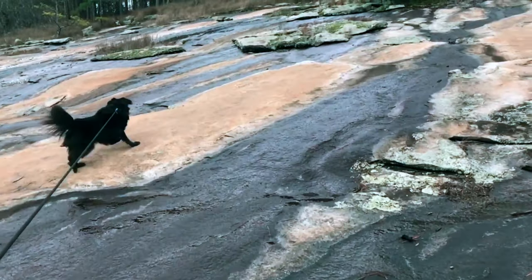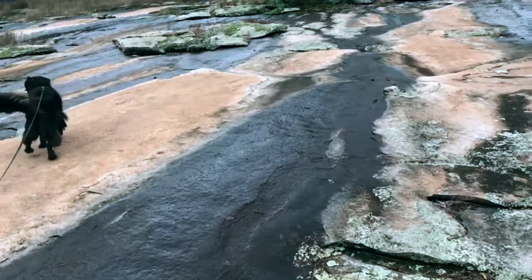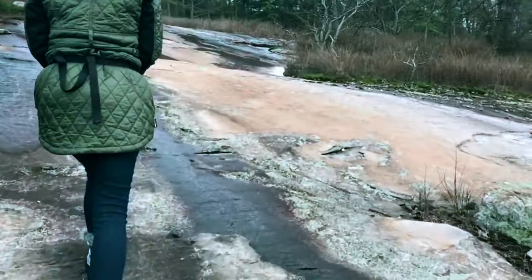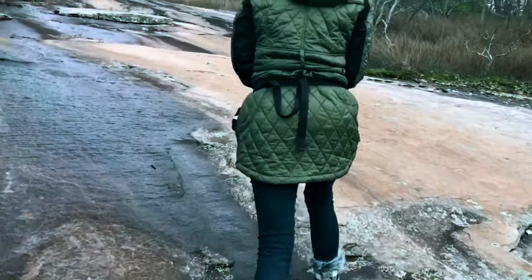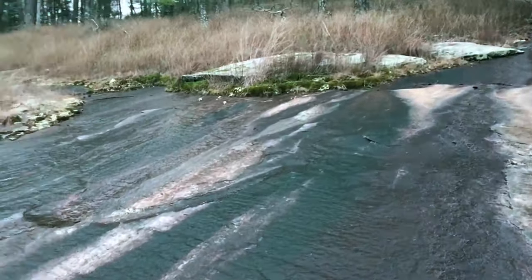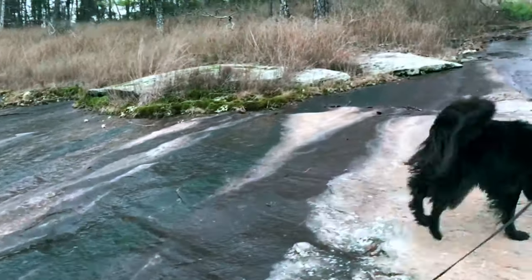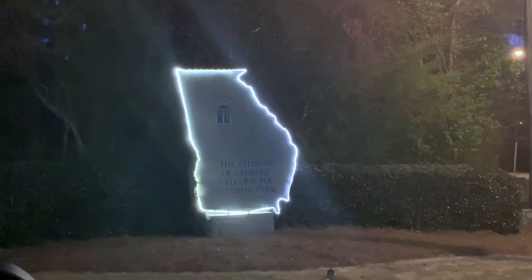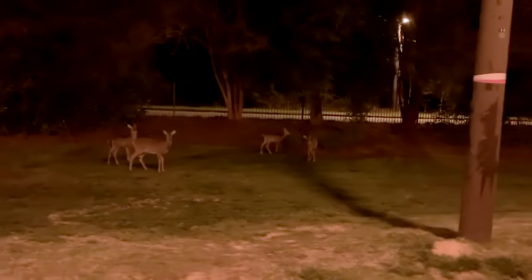There's a lot of good hiking here. They have several different hiking trails, and we've actually hiked up the backside of the mountain. Not all the way, but a good ways up, and hiked up there with Nikki and had a picnic. And that is one thing, the dogs are not allowed on the main hiking trail up the mountain on the front side. But we love Stone Mountain Park, and we always end up camping there when we go back to see Allie's mom.